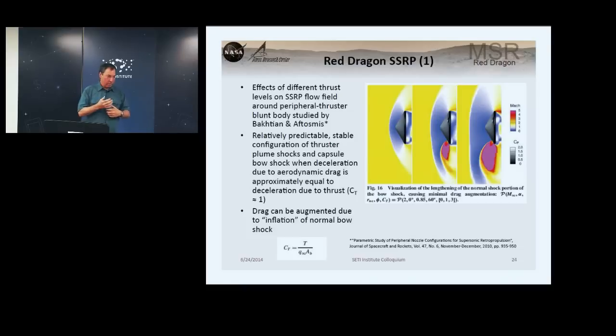Now I've looked at some cases where we actually used the theory as developed by Bakhtian and Optimus and talked to them, and it turns out you use the same amount of propellant whether you take a kinder and gentler approach or you just blast your way through the shock front.